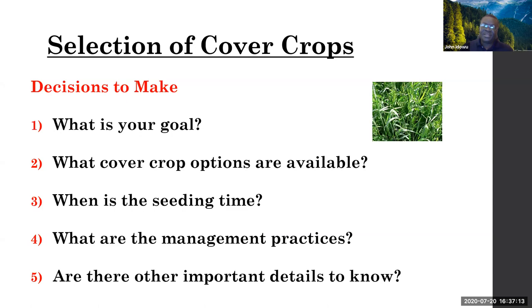And then when is the seeding time? You have to know that. That's very critical. And what are the management practices? How do I terminate that cover crop? We had a very serious experience last year. One of my students was doing work with mustard, with brassica. We planted this on one of the growers' farms, and we thought that brassicas are very good in that they can serve as soil fumigants. They can sort of address weeds and pathogens in the soil. They release a substance called glucosinolate, and that hydrolyzes in the soil and attacks soil-borne diseases and weed seeds.